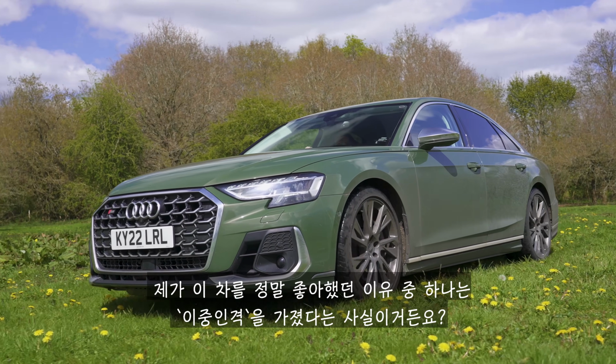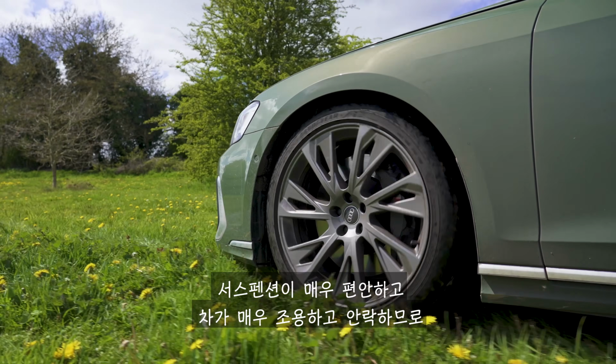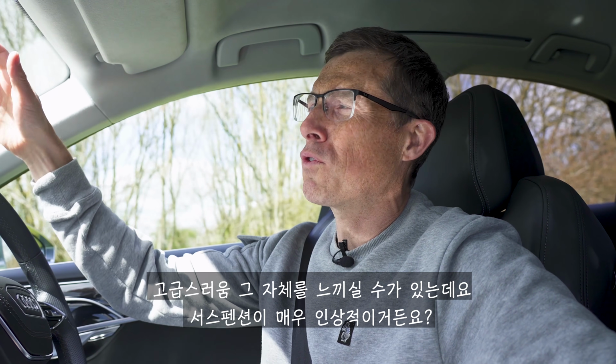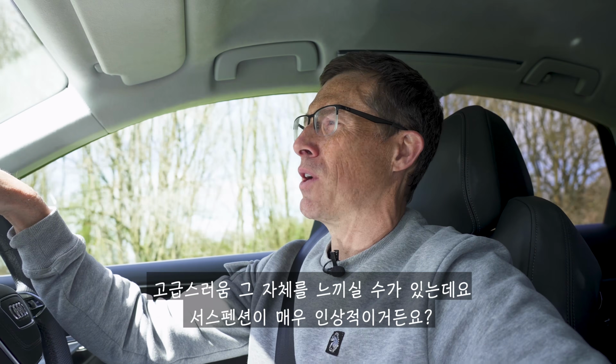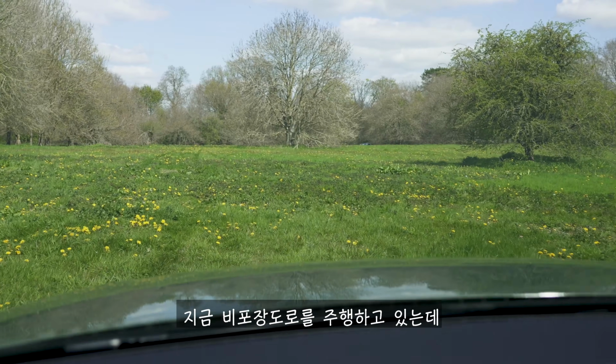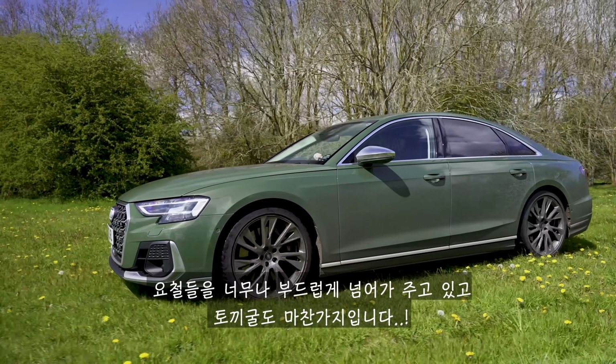One of my favourite things though about this car is the fact that it's got this dual personality. The suspension is just so comfortable and the car's so quiet and serene. You can waft around in utmost luxury. I mean, the way it deals with bumps is incredible. I'm driving over some random bit of land here and it's dealing really well with the undulations and rabbit holes.